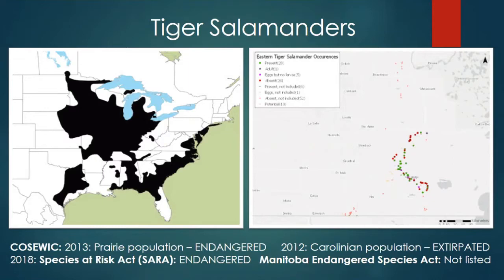Distribution and abundance data for eastern tiger salamanders are sparse due to both the historical lack of surveys and the previous practice of classifying both eastern and western tiger salamander as the same species. At the time of the COSEWIC status report, there were only 8 extant and 1 historical occurrence in Canada.